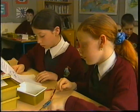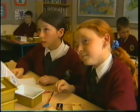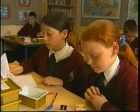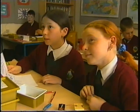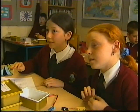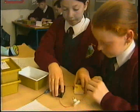Naomi, what do you think about a piece of paper? An insulator. And if it's an insulator, what will happen when you put it between the gap? It won't light. The bulb won't light. Okay, and what about the coin? Conductor. Why do you think the coin is a conductor? Because it's made of metal, you think, and that'll make it a conductor. Okay, make up your circuit and test them all out when you've made your guesses.